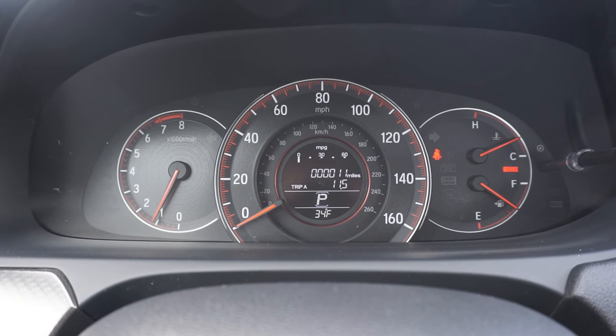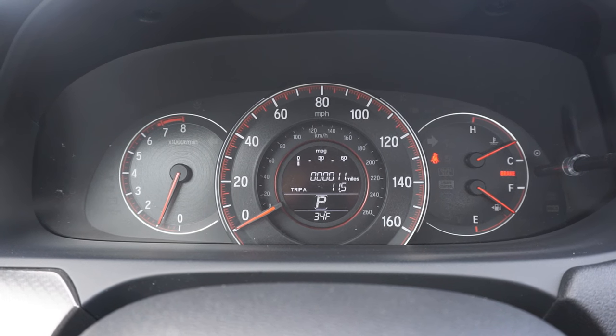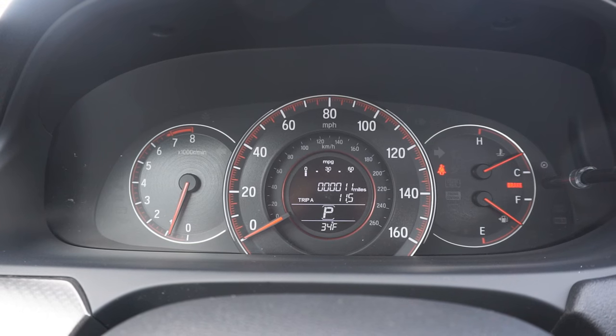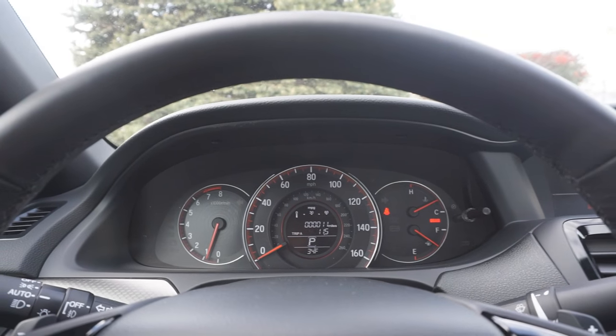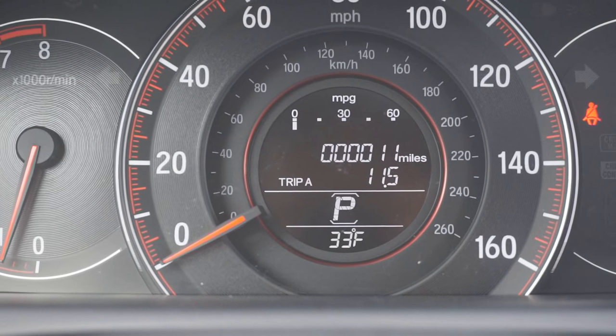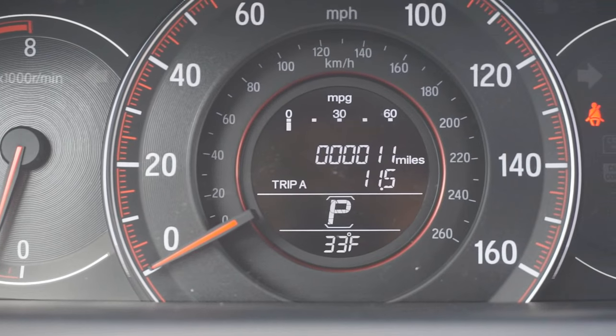We'll listen to it later in the video, but my first impressions of the sound are really nice. This thing sounds good. I'm excited to hear how it sounds later. So the information screen is pretty basic, but it is pretty informative.